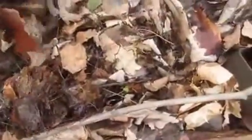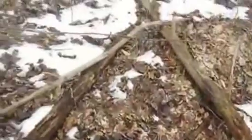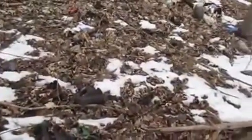I got two different ones. That's broken. Another one. Look at them all. Goodness, gosh, I didn't realize there were that many here. Broken, cracked. Different style again. Some of them are absolutely frozen into the ground still. Okay. Wow. There are more.